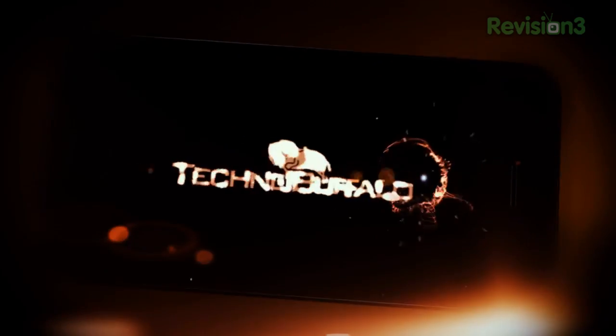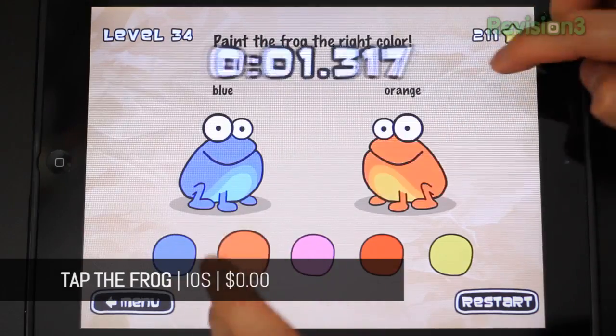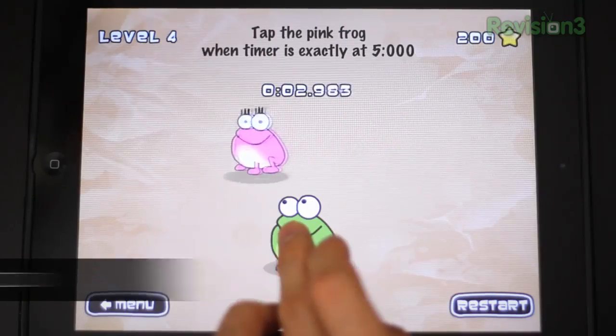Today, we're going to get our gaming on with a little app on the iPhone called Tap the Frog. Hit me. Tap the Frog is a crazy addictive, multi-level, 5 out of 5 star getting, cute animal having kind of game.